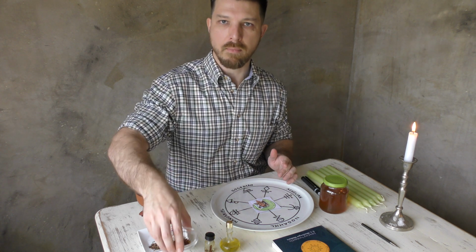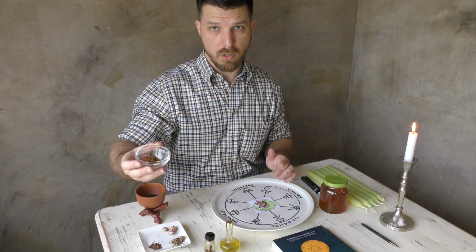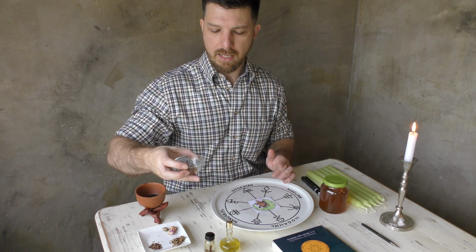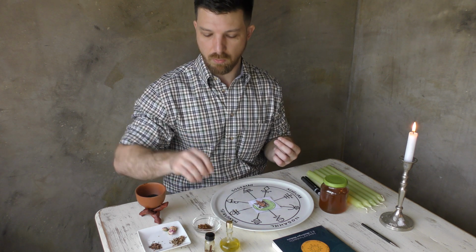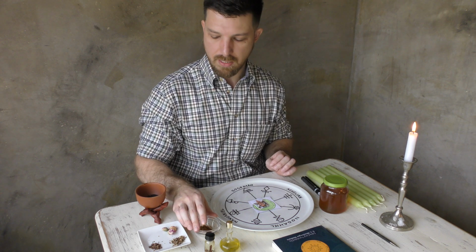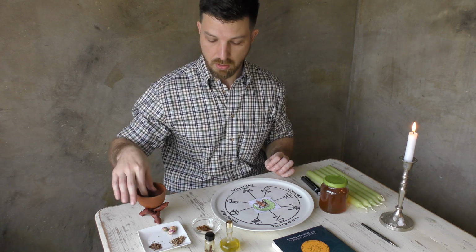Then you will need some myrrh incense. And I suggest, because firstly myrrh is ruled by Venus, it's a very strong smell, and you might want to blend it with some frankincense. And you can also add some myrtle to that. Myrtle works well as an incense. It does have a perfumed quality, right? You're going to need a censer for that and a charcoal disc.